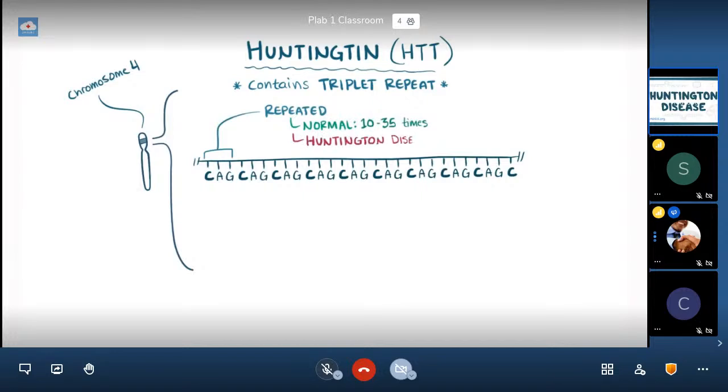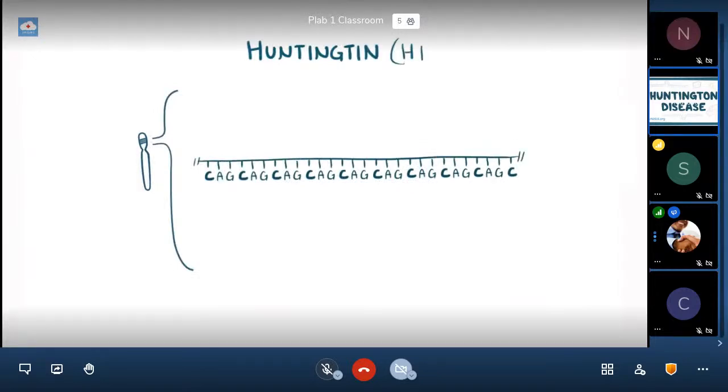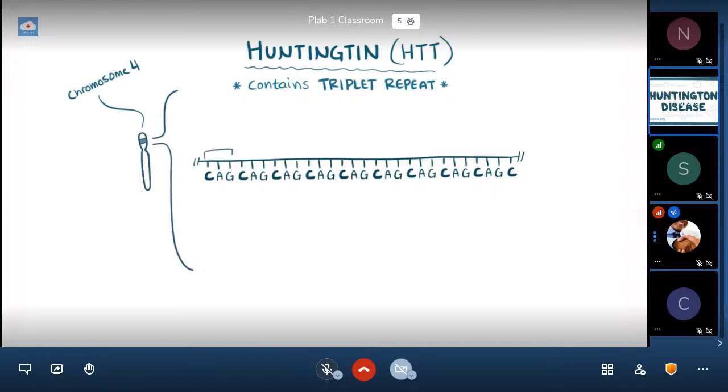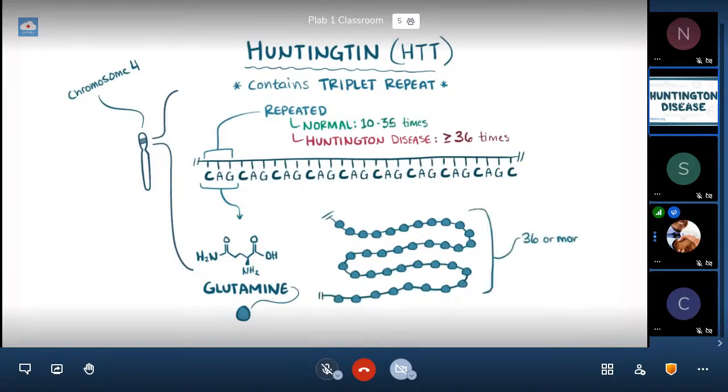In people with Huntington disease, this repeat goes on for 36 or more times in a row. CAG codes for the amino acid glutamine, so people with Huntington disease will have 36 or more glutamines in a row in the Huntington protein. So, in addition to being a triplet repeat disorder, HD is, more specifically, a polyglutamine disease.